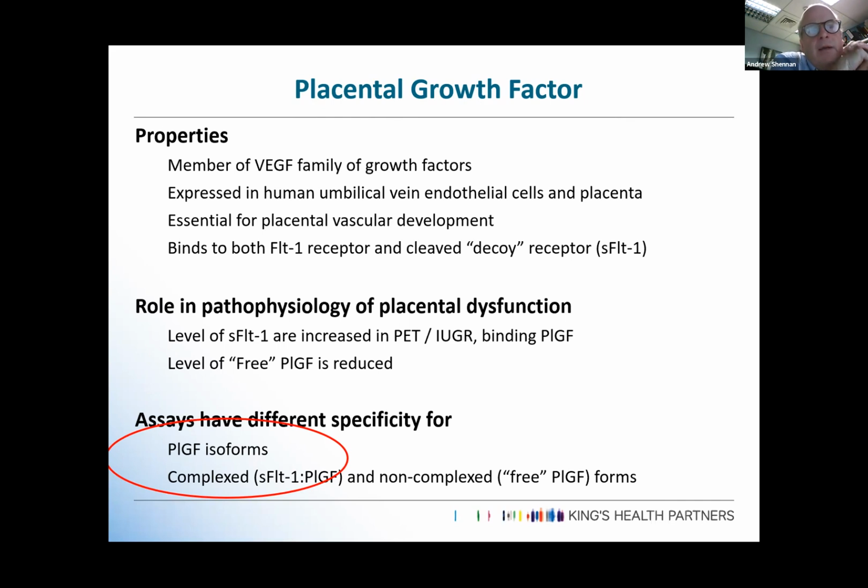And so we know that placental growth factor has different isoforms, and each company has developed their own, which has different kind of preponderance to different types of isoforms. So it's very difficult to compare this. And as you can imagine, people were getting very confused when there was more than one company producing this.